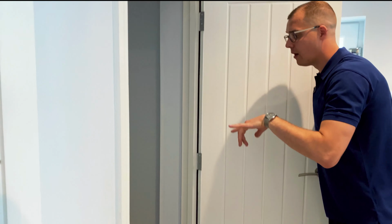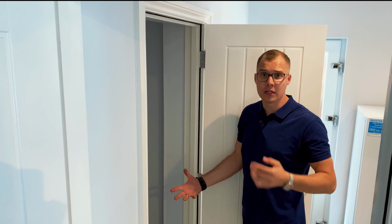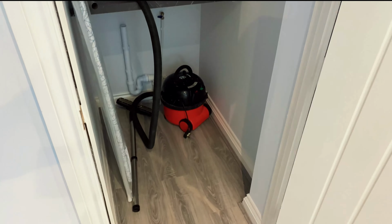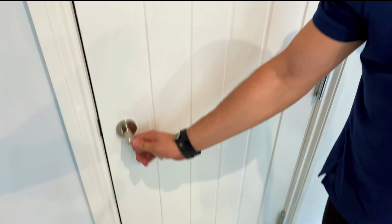Just quickly before we go, this used to be the understairs cupboard. We're waiting for the washing machine to be put in here. One of the things I always recommend for all HMOs is having a washer dryer in the property. It costs a little bit more, but it'll reduce the condensation and moisture building up in the house, and it'll prevent some of the damp issues.